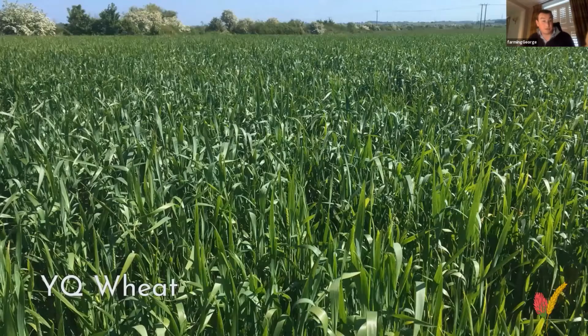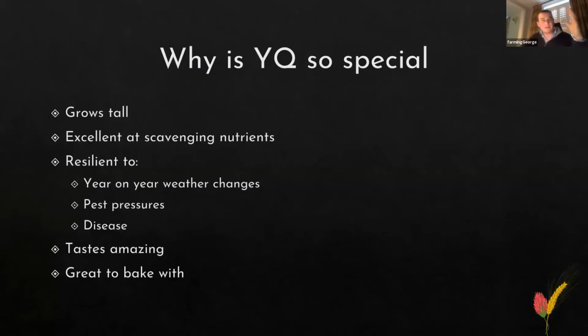This was actually the first year I grew YQ. I've been more interested in other stuff to take pictures of every single year of YQ, but it's a really nice, diverse mix of things. It's really interesting to see how different ears form and really see the diversity in these crops. It's quite cool versus a really conventional crop of, say, Crusoe or Malika or anything like that. But it makes you think, so why is this YQ so special? What is it that makes it important in a farming system?